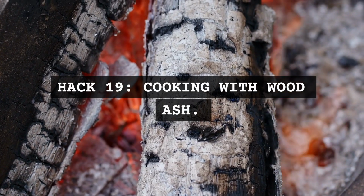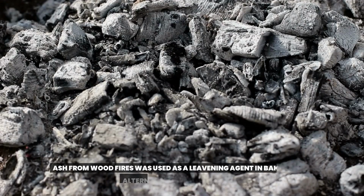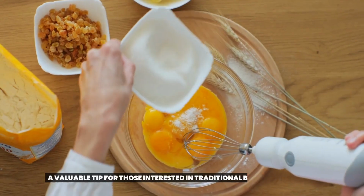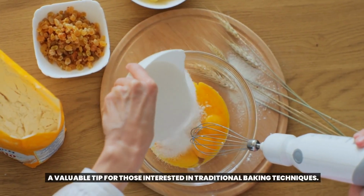Hack 19. Cooking with wood ash. Ash from wood fires was used as a leavening agent in baking as an alternative to baking powder, a valuable tip for those interested in traditional baking techniques.